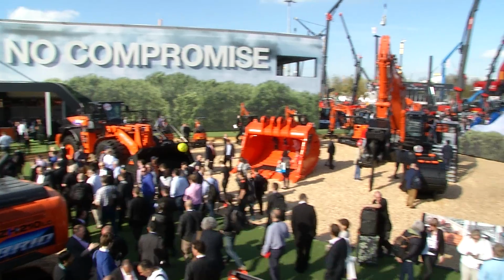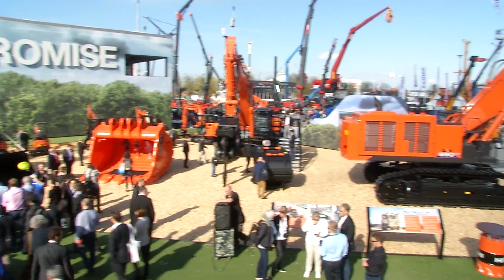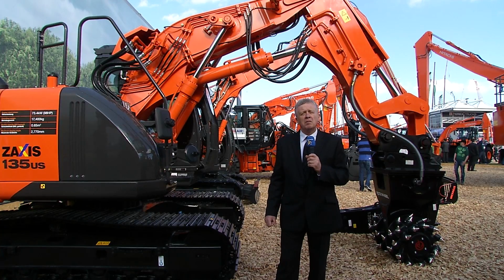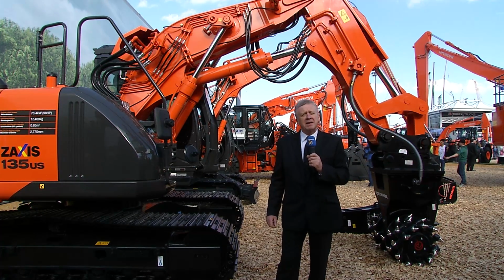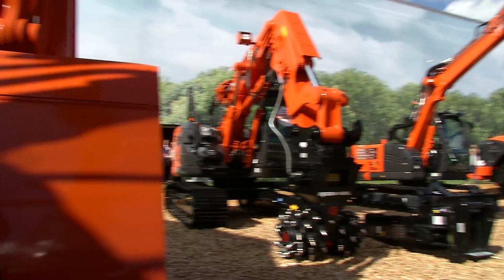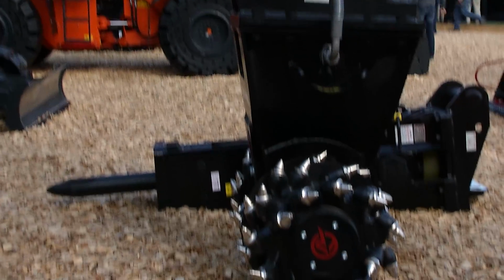Over to you, Jonathan. At bauma, Hitachi announced a new president and CEO, Makoto Yamazawa, an expansion of their European dealer network, and they unveiled this clever piece of machinery, their tunneling champion. These are new models which we launched on this bauma, and with our tunneling machine in our chameleon machine. Yeah, this is already an existing model in Japan.